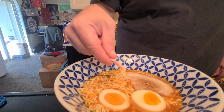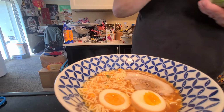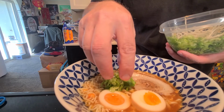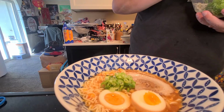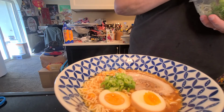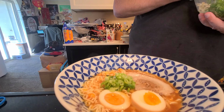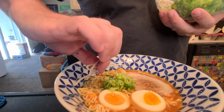Actually, I'll put that in a second. Got some Narutomaki over at Wajimaya. I wasn't sure if they were going to have it there, but luckily they did, as they should. Not my favorite Narutomaki. That I gotta go down to Seattle for. I haven't gotten that in a long time. One of these days I'll get down there and get it. It's a little sweeter and a little more tender. This stuff is very of the factory.